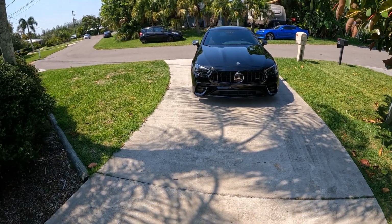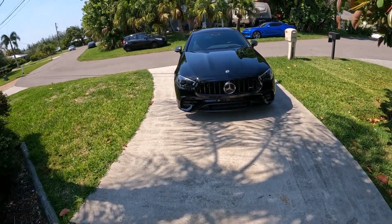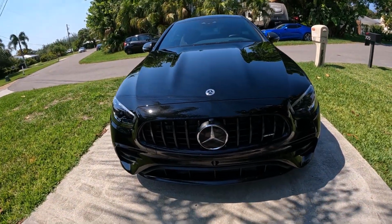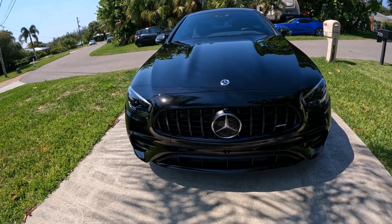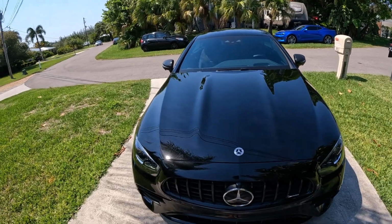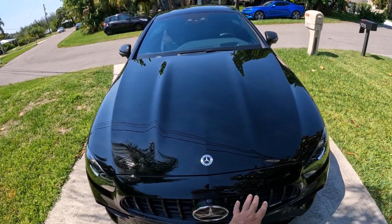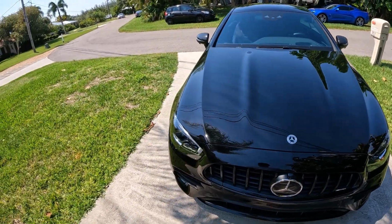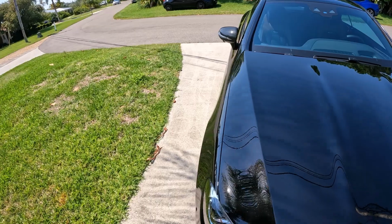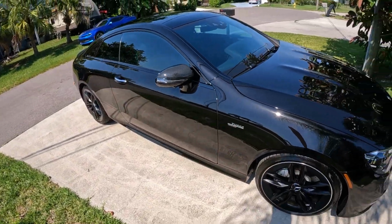All right, well, we're back. Now the car has been paint corrected and ceramic coated. Just got it back, so let's take a little look. The swirls we had there are gone. That looks really nice. And look at the hood, dude. Not a scratch on it. Whew. It is looking really good.